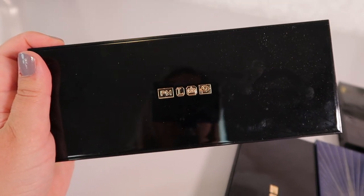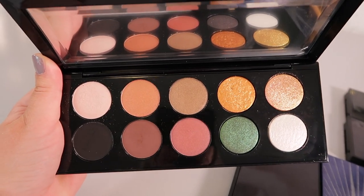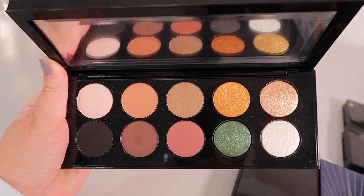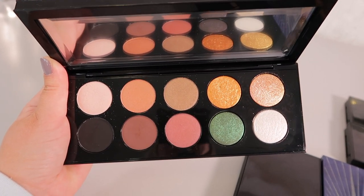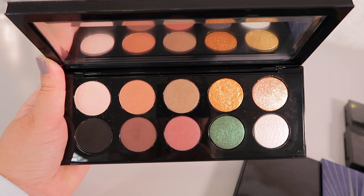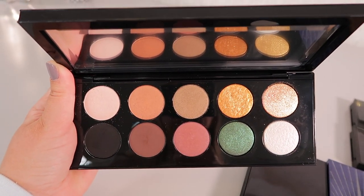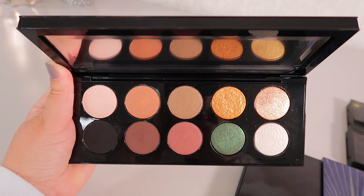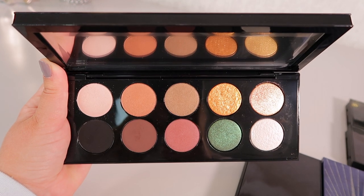Here we have another Mothership palette. I'm just going to open it up and see which one it is. Ah, yes, this is Sublime. This is one that I also got on sale, which makes it even better. I got this one for 30% off. This was also Black Friday. So this one is definitely sticking around. Like I said, do not buy these palettes full price. She has sales often enough that you can wait for sure and get really good deals on them.